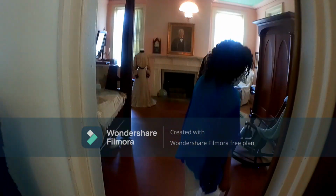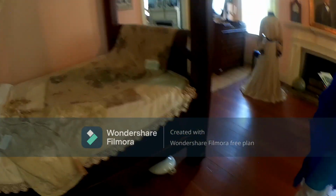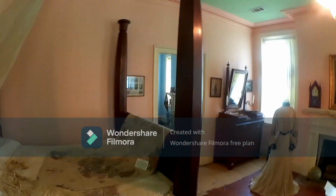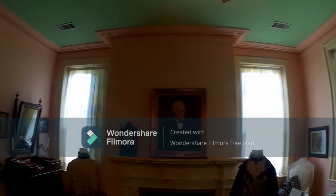Do watch your step there. This is the master bedroom here. And as you can see here, the colors are different, but I assure you, these are your original colors. But I believe these colors were given to Mrs. Lyons as a gift. Here's more of the clothing that we have on display here, and another painting of Mr. Lyons there.